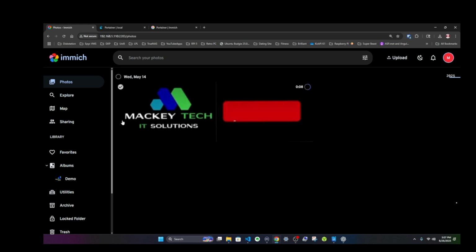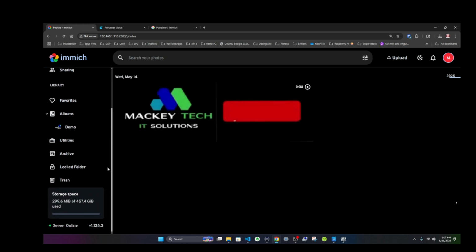One of the things you can check here when you're logged in is you can go down to the bottom here where it says storage space, bottom left. And we mentioned before that my storage was 54457. So we know now that it is using my external hard drive for the images that I upload.